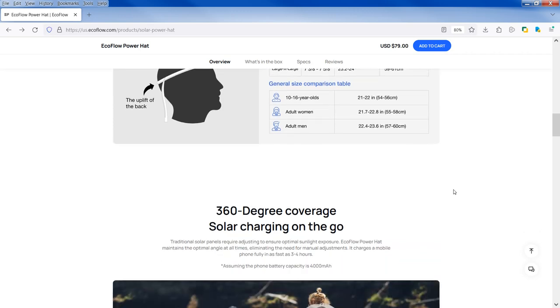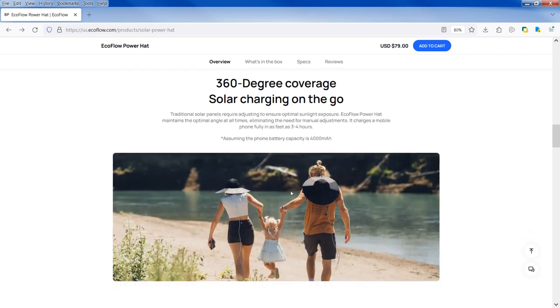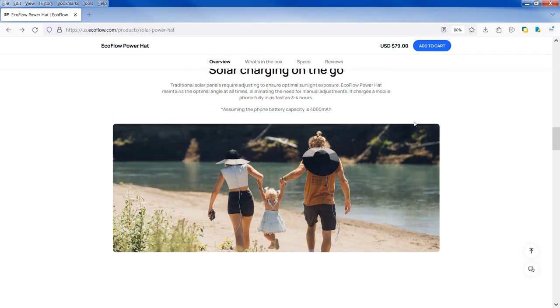All right. So 360-degree coverage, solar charging on the go. Here you go. Now, guys, if you're concerned about wearing a hat that looks kind of Southern in the field where you're picking stuff, you can wear it like this on your back, and I don't think that's going to help down here. But if the sun was at a lower angle, that'd be great. And the kids should have one too. I think everybody in the family should. So here you go.